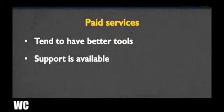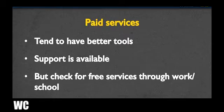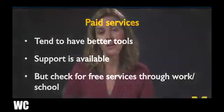You're not going to find that with the free services, or it just won't be quite as good. But before you go for the paid services, I really recommend that you check for free services through work or school as well. A lot of times these free services still have the really great tools and the support, but you just don't have to pay for them.